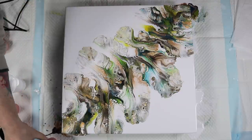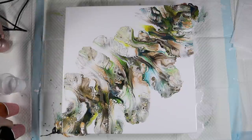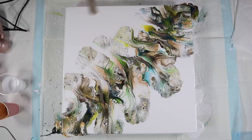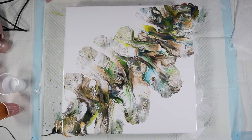Guys, I am really happy with this one. I'm going to grab my edges real quick with the popsicle stick because I don't want it pulling my composition off the canvas, and then we'll take you in for a real quick close-up. Thanks, guys.